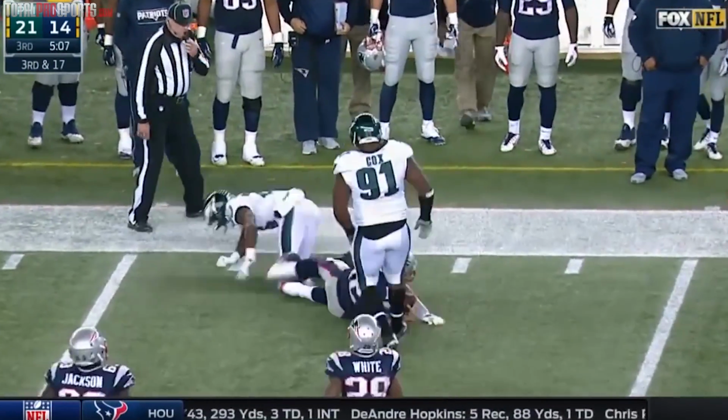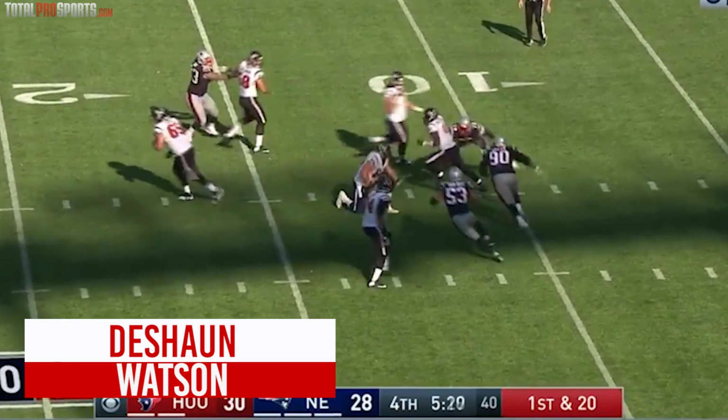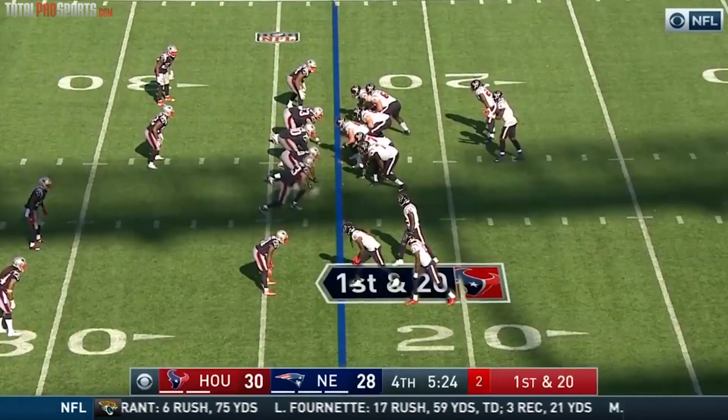And will slide down. Deshaun Watson, the second Deshaun Watson came into the league, it wasn't defenders saying, welcome to the league, get used to it. It was Deshaun Watson saying to those defenders, hey, I'm here, I'm not going anywhere, get used to it, because this is going to be normal.